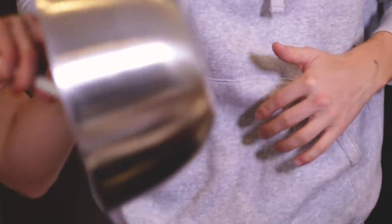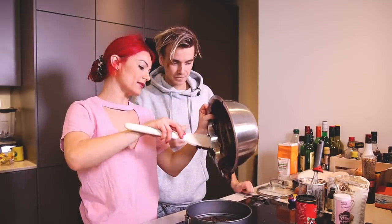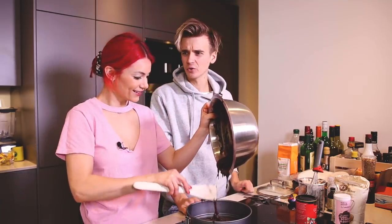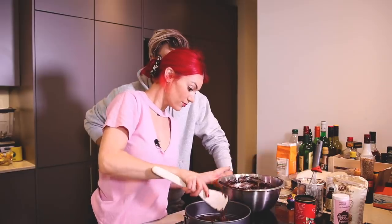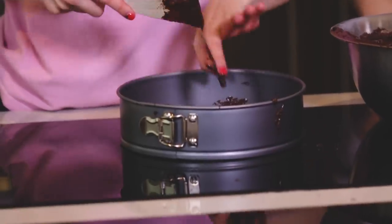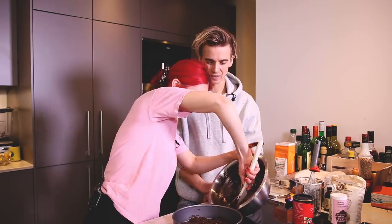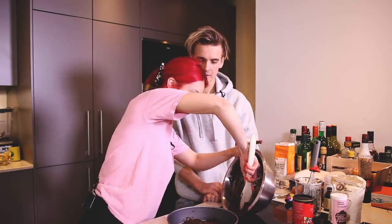Sorry. The thing about baking is don't be afraid to make mess. Oh yeah, it's fine when it's not your kitchen. Don't be afraid of it. You're flicking it everywhere. Looks so chocolatey, doesn't it? No, it just gives me anxiety. Why? Just how messy it is and gloopy. I love it. You know what?